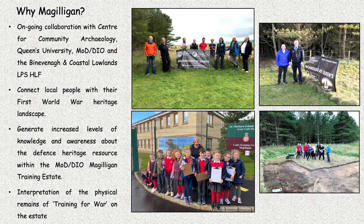Well, the key purpose of the project was to connect the local community with their First World War heritage and landscape by generating increased levels of knowledge and awareness about the defence heritage resource within the Magilligan Training Estate. This would in turn enable the interpretation of some of the extant remains of training for war within the camp and increase our understanding of the life of the recruits, and the training drills they encountered at the time. Also facilitating elements of landscape management for the Ministry of Defence and the HED, similar to that already in place at Ballykinler.